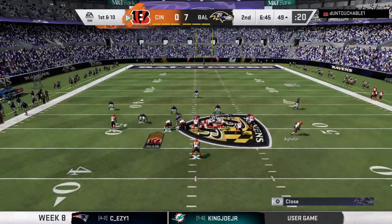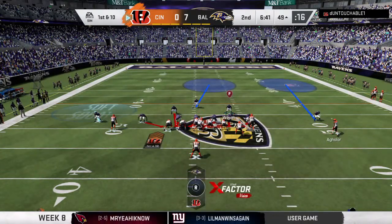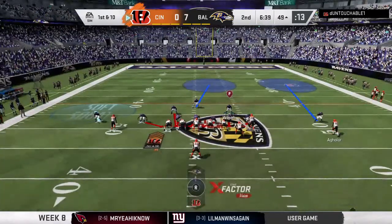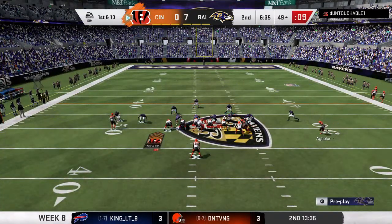Check 13. Check 13. Watch Twitch. Watch Ramo. 53 is the mic. They scared.